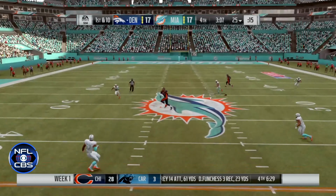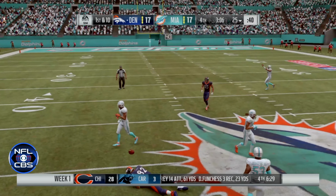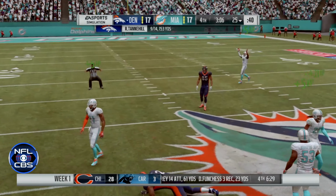Tannehill's been running a lot of play action, and he gets it to Curry, but he's getting hit. He gets hit hard by the cornerback, Jason Verrett. Denver ends up punting us the ball back. 16 seconds left in this 4th quarter. We're at the 28-yard line. We end up not even being able to score, so we end up in overtime.